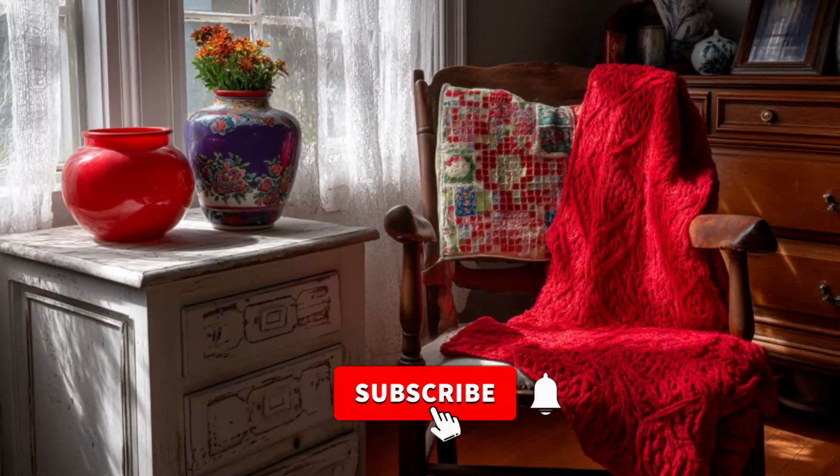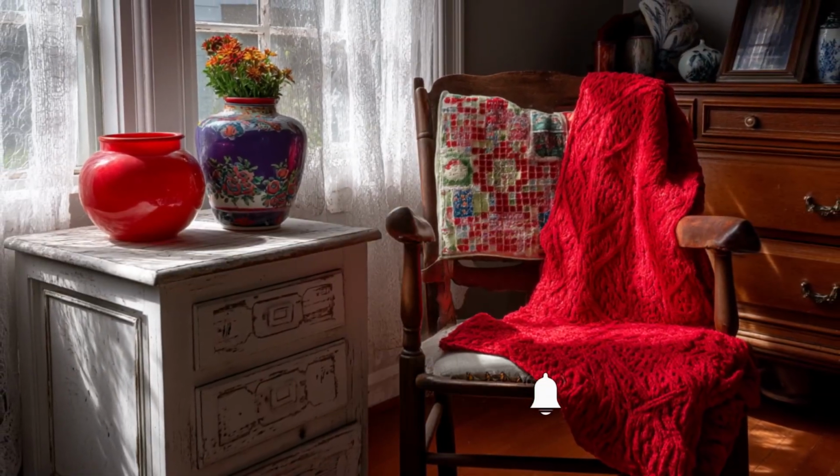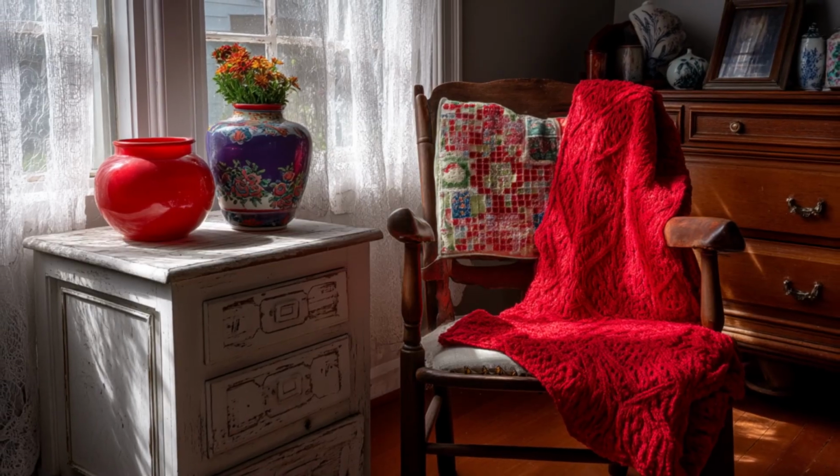So grab a cup of tea, get comfy, and let's explore how these color trends can transform your home into a warm, soulful retreat.